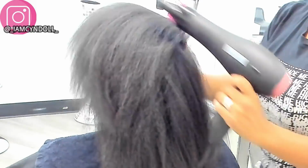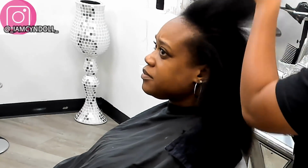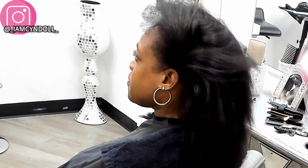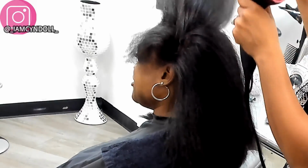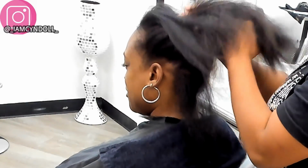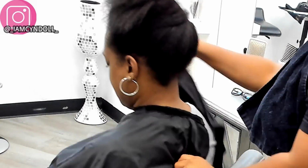As you can see, her blowout still came out magical, paddle brush and all. It doesn't matter, you guys. I'm not like, oh, brown brushes are the only thing to use. No, it's just like I keep saying, my weapon of choice, girl. But her blowout still came out amazing. Her hair still looks shiny and beautiful, and her roots are still straight, girl. Like, there's no difference.